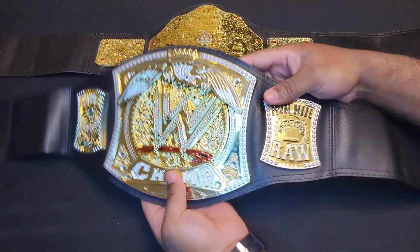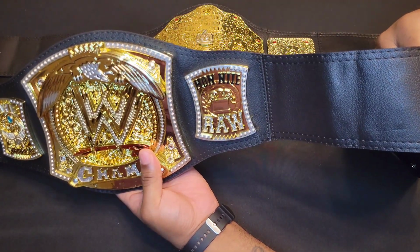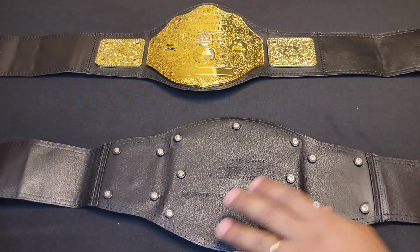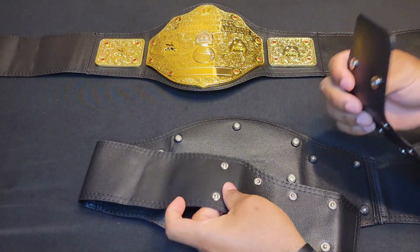All right, let's get into the good and the bad. Let's start off with the good. I love the leather that came with the championship belt. Let's flip it over and take a look at the back. I love this total design of the leather and the clips that you can use to fasten the belt.